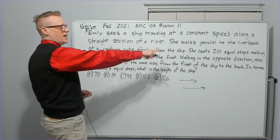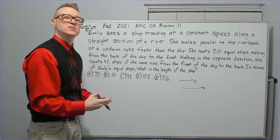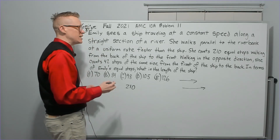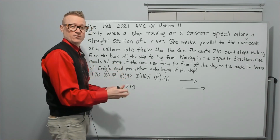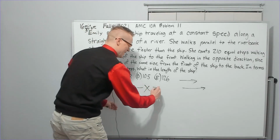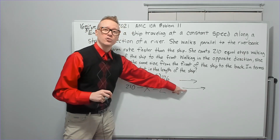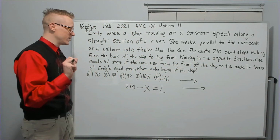Okay, she counts 210 equal steps walking from the back of the ship to the front. Keep in mind, the ship is moving. So if she goes 210, the boat, let's say the boat goes X, right? To get from the back to the front, she needs to go more, so she's going to subtract what the boat went in that time. That is the length of the boat. If she goes this way and then you take away what the boat did, because that's taking away from her total distance traveled, the difference here will be how long the boat actually was. Okay, that's important.